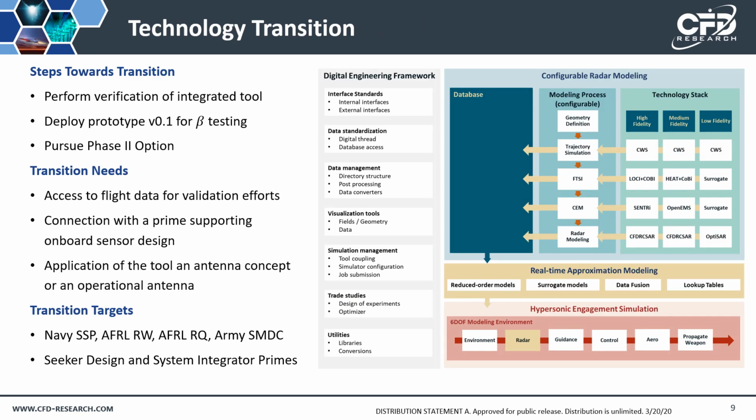Towards transition is to continue verification efforts of the integrated tool. Access to additional flight and onboard sensor data is critical to this effort. As ongoing verification is performed, we also intend to release a prototype version for beta testing. I encourage you to reach out to our team if you are interested in participating as a beta tester.